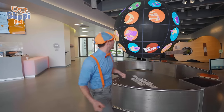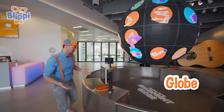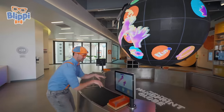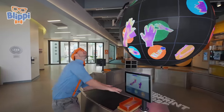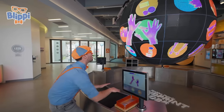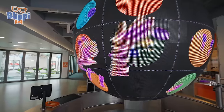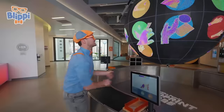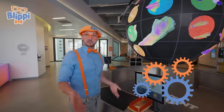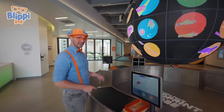This is awesome. Oh, and look at this. This is a globe. And actually, it uses infrared technology. Yeah, so then you can have your hands right here, and this camera senses what's right on top of this black mat. Whoa! Yeah, this is some cool technology. Technology is when you take something that you learn from science and then you make something with it, like this machine. Whoa, cool.